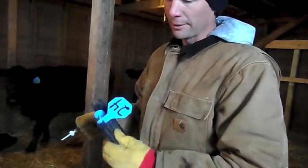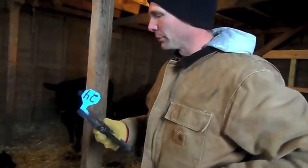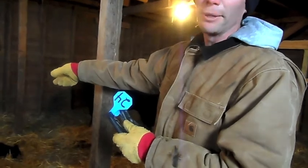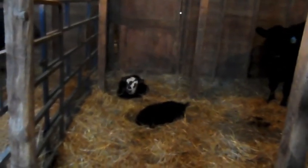And then we also put a tag in their ear so I can identify who they are. And it's real easy. 24, she belongs to 24 there. This one with the white face. So you know who they are, just to match up the cow with the calf later on, so you know who's who. So I'll go show you what we do here.